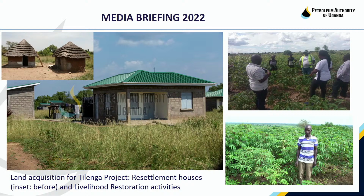In addition to handing over the houses, the companies implement livelihood restoration projects, and these projects are in agriculture, in vocational training, in business support, and in financial literacy. This is to enable the people who have been displaced to start or continue their lives with as little interruption as possible.